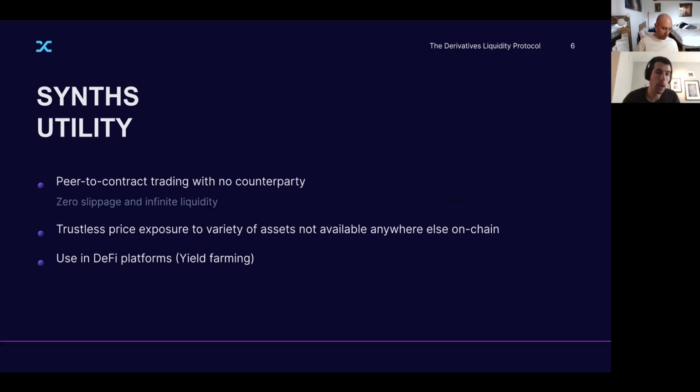So we talked about how when you're trading, really there's no counterparty, you're just trading peer to contract, and the contract, remember, is the debt pool. And so there's zero slippage in that sense. And we use infinite liquidity and zero slippage as sort of interchangeable terms.